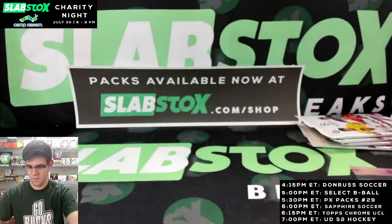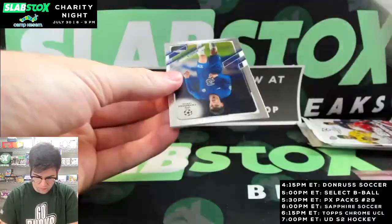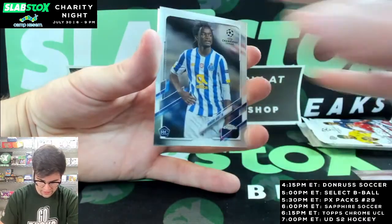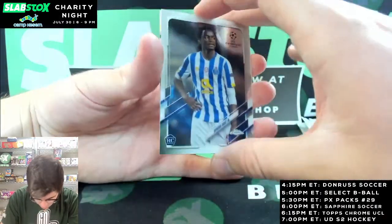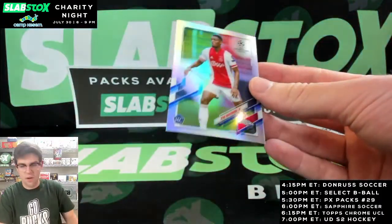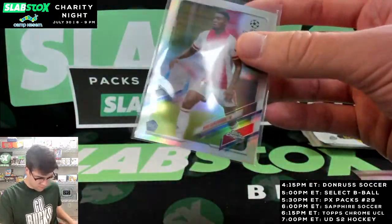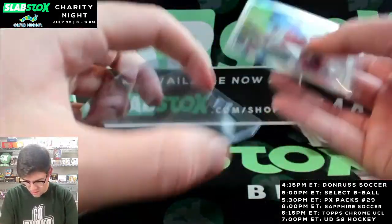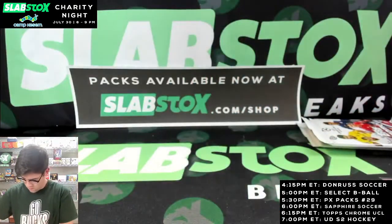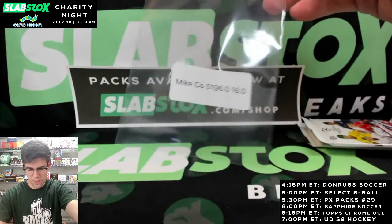Mike C, 15. Kai Havertz. Joao Felix. Barrow. And a refractor of Ryan Gravenberch, which is a really nice card. I like him. You have three packs left, and the auto's still out there. Maybe a Pedri auto?